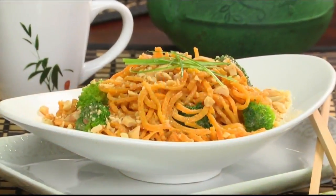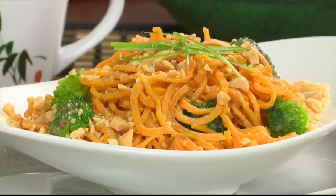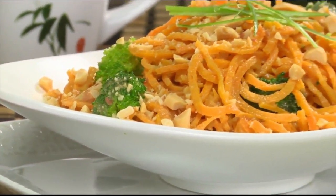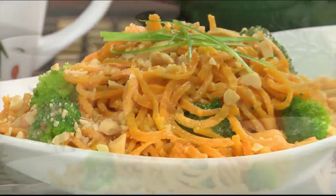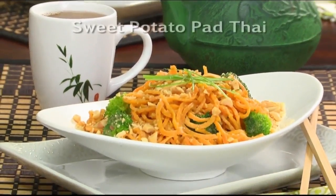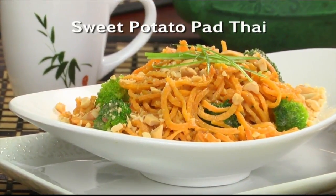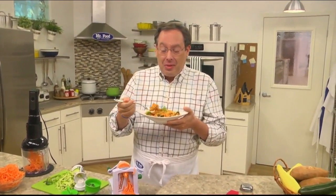We took these a bit further by creating a lighter version of pad thai noodles, replacing traditional noodles with curly sweet potatoes. To get the recipe for our sweet potato pad thai, which is nutty delicious, all you have to do is visit our website. I'm Howard in the Mr. Food Test Kitchen, where today we found a spiralicious way for you to say, ooh, it's so good.